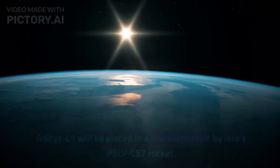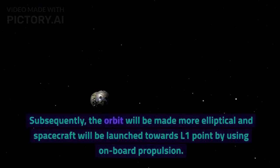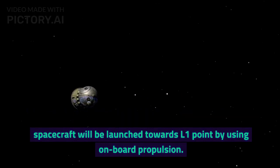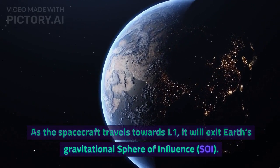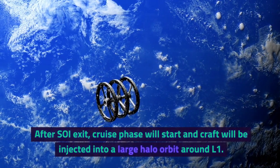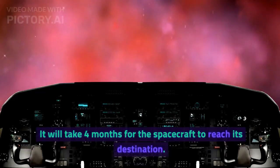Spacecraft's journey. Aditya-L1 will be placed in a low Earth orbit by ISRO's PSLV-C57 rocket. Subsequently, the orbit will be made more elliptical and the spacecraft will be launched towards the L1 point by using on-board propulsion. As the spacecraft travels towards L1, it will exit Earth's gravitational sphere of influence, SOI. After SOI exit, the cruise phase will start and the craft will be injected into a large halo orbit around L1. It will take 4 months for the spacecraft to reach its destination.